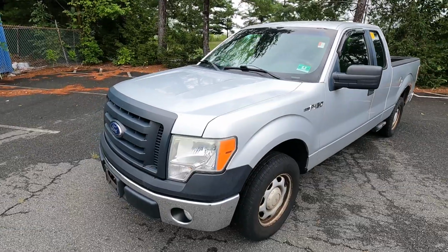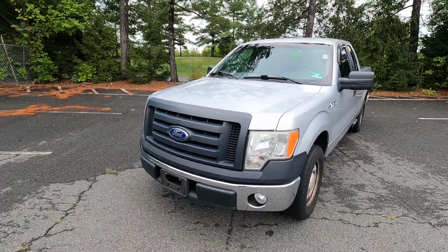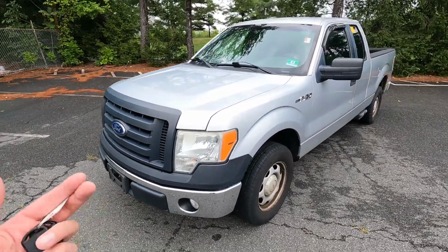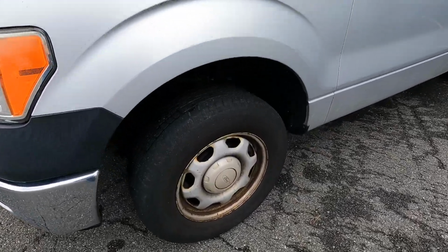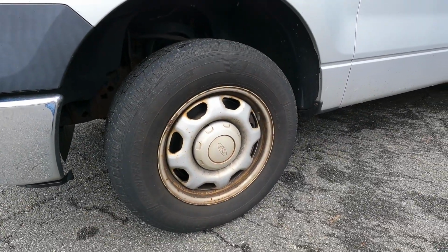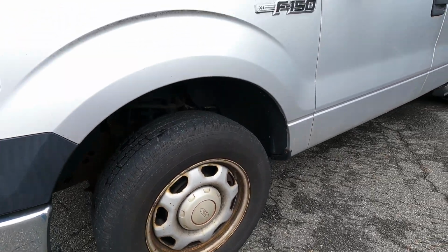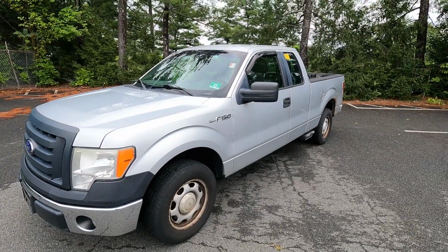You'll notice up front just black plastics on the grille, nothing really special. It does have fog lights in the lower portion of the bumper, which is pretty nice. Generally, you would get that in a higher level trim, but I guess it's part of the XL. You'll notice you just have regular steel wheels. They are showing definite signs of age. Again, this is a 2010, so this vehicle is 13, maybe 14 years old, depending on when it was first initially purchased.